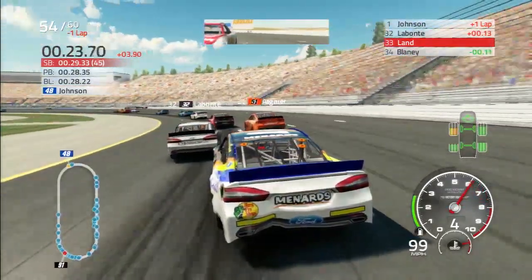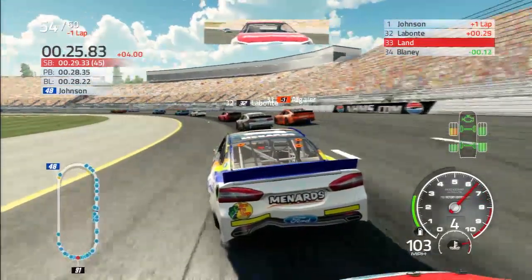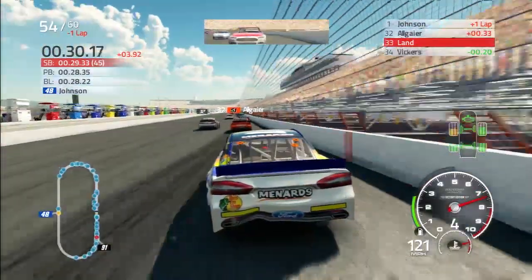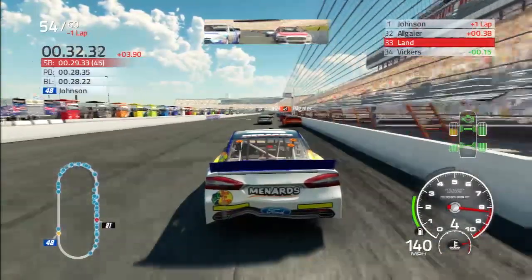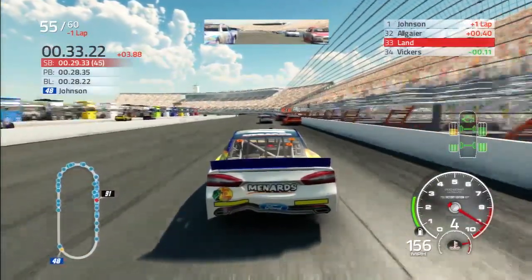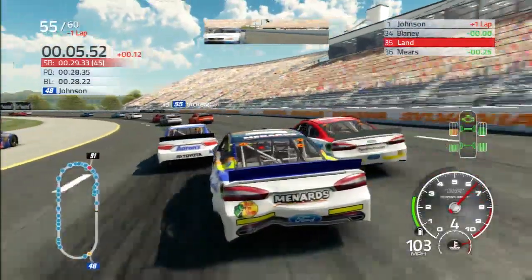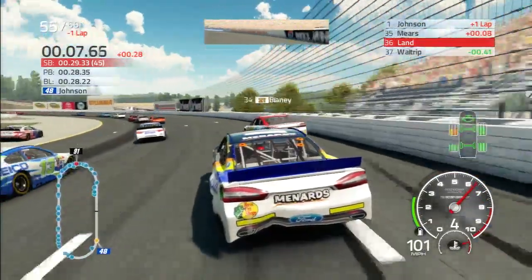That's the inside, only way we can really compete low right now. Is the game having the people who pitted early pit again? 5 to go. Well, shoot, we tried for it. Watch your outside. There goes Vickers down to the inside. He's going to make up that pass. Looking low. Blaney going around the outside.